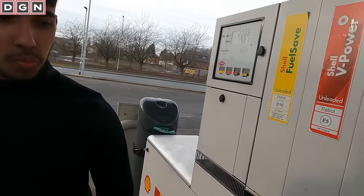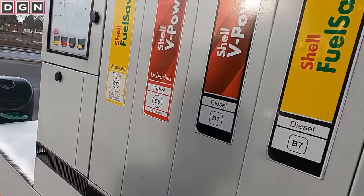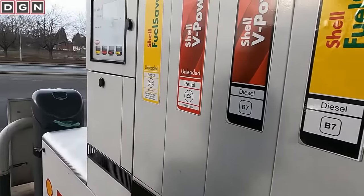So, while we're waiting inside, you can see, guys, there's petrol, petrol, diesel, diesel. Remember, don't put diesel in a petrol or petrol in a diesel. It's going to cost you a lot of money.